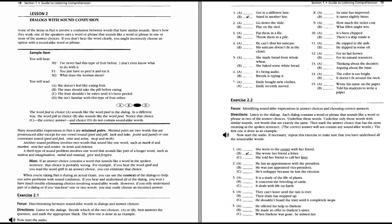Number 7. Do you have Emily's address? She has a new one. Let me see if I can find it for you. What does the woman mean?